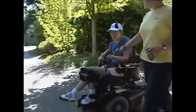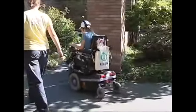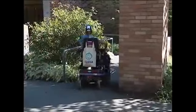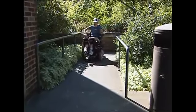You can't use a computer if you can't reach it. You have to be able to get in the building, get through the aisles, and sit comfortably at the workstation. Computers at work and at school should be in locations that are accessible to people using wheelchairs.